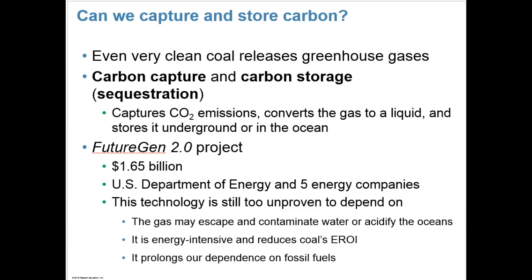At present, carbon capture and storage is too unproven to be the central focus of a clean energy strategy. We do not know how to ensure that carbon dioxide will actually stay underground once injected there. Injection might in some cases contaminate groundwater supplies or trigger earthquakes. And injecting it into the ocean could further acidify the waters.